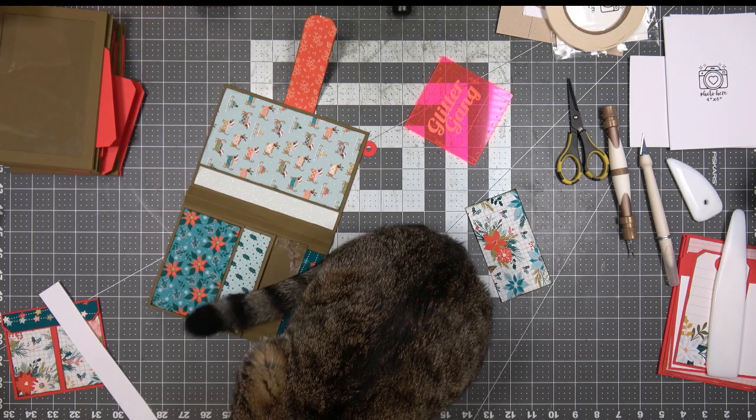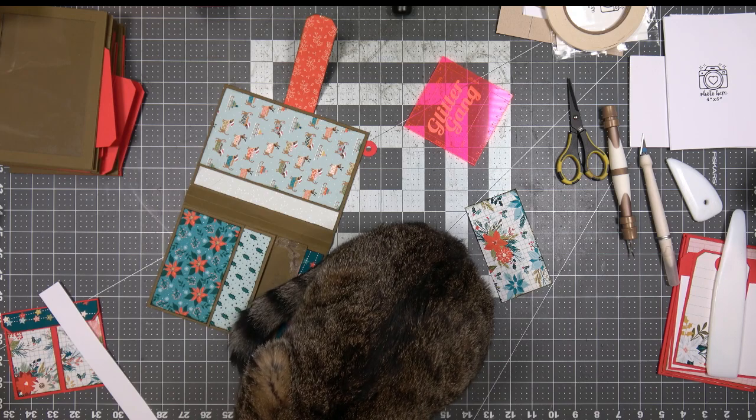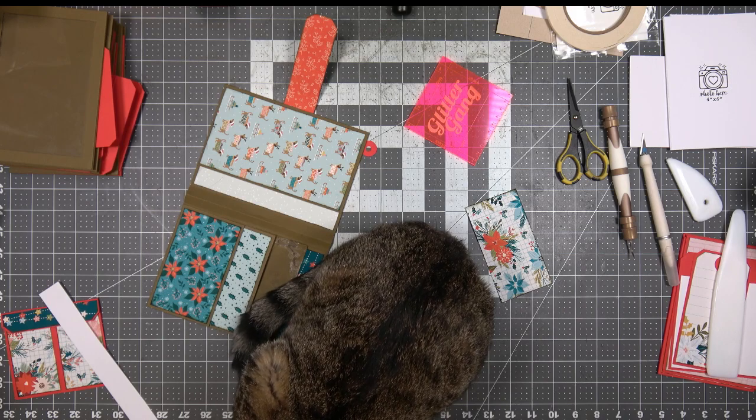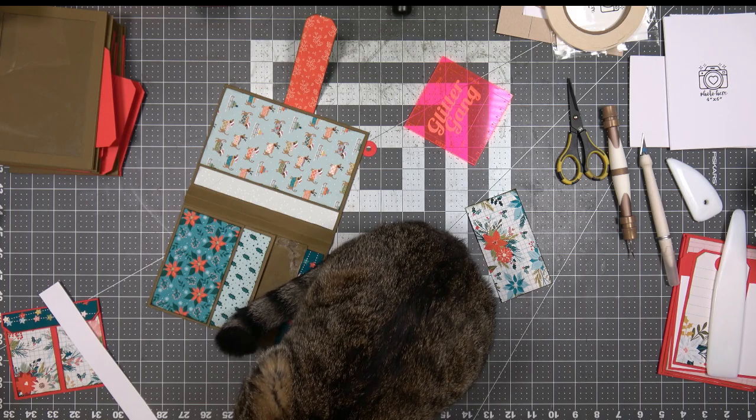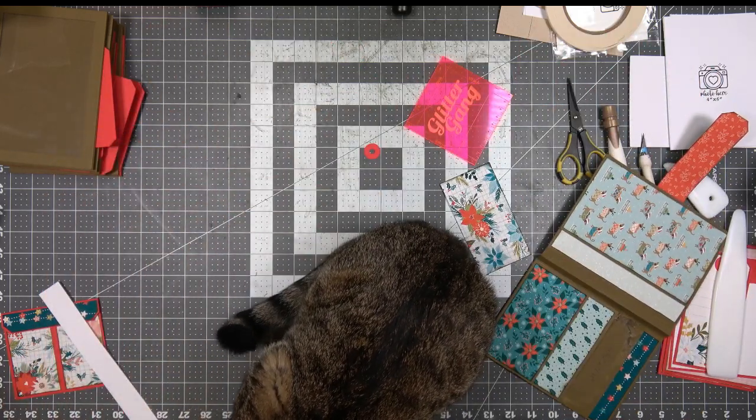All right, I'm just peeling the tape off my little repair piece. And of course, I did break this pocket just to show you how you fix a pocket. Obviously, I could have done this without breaking a pocket. And all my mistakes are scripted.